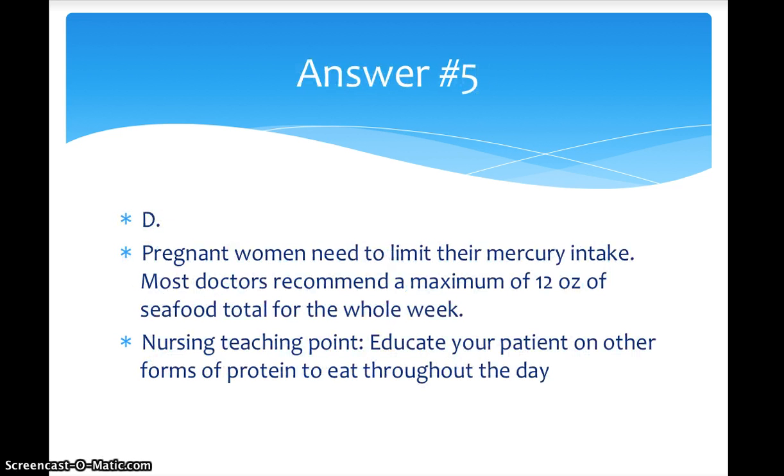And this might be a little tricky, but the answer is D. So pregnant women need to limit their mercury intake, and most doctors recommend only a maximum of 12 ounces of seafood total for the whole week. So that would probably be around three portions of fish. So it's important to educate your patient on other forms of protein to eat throughout the day, and that also is important for the vegetarian patient. Oftentimes, a pregnant mom that's vegetarian has been a vegetarian for a while now and is used to getting enough protein in their diet. So it's really important to make sure that they are maybe adding some fish to their diet, but not too much.